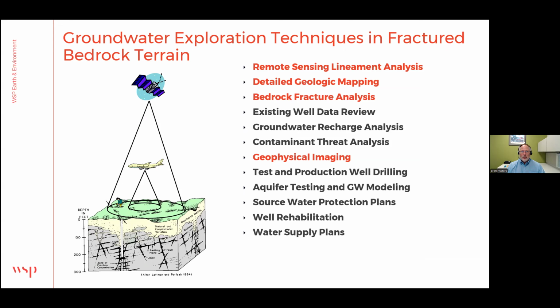drone-taken LiDAR imagery that you collect out on a property. I was at a property in Lynchburg a couple weeks ago, and our company flew a bunch of drones over and got very detailed photogrammetry and LiDAR, and generated a LiDAR map at 1-foot resolution for the entire 400-acre property in a very short period of time. So we're using stuff like that these days.